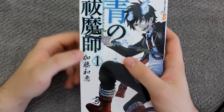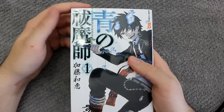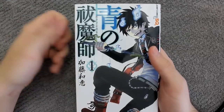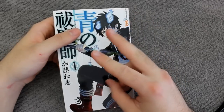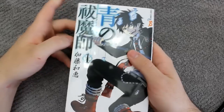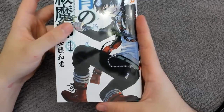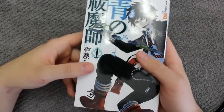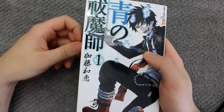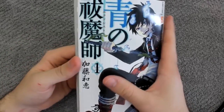Also, I forgot to mention, you've probably noticed, but the manga is in Japanese. All the manga I buy it in Japanese for two reasons. First, it's cheaper, so that helps a lot. And secondly, if you've seen some of my previous videos, you probably know that I am learning Japanese. So in a few months, when I get a bit further in my Japanese studies, I will probably start reading them in Japanese to help me learn new words and just practice my Japanese, really.